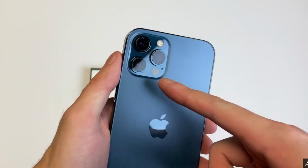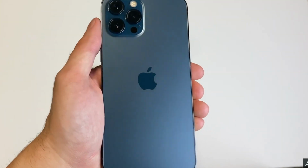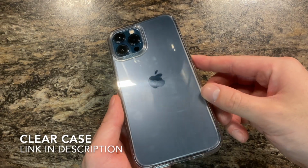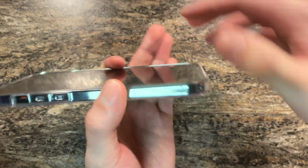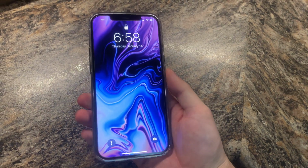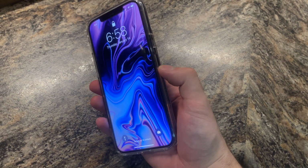So right now I am currently using the iPhone 12 Pro Max in Pacific Blue, the 128GB model. I have the SpeedGen clear case on my phone, and in my opinion, it is the best clear case for the new iPhones. It took me a long time to find a good one, but this is definitely the best in my opinion. The background that I'm currently using on my lock screen is actually a Mac background. It's one of my favorite designs they've ever made, and I think it looks really good and unique.